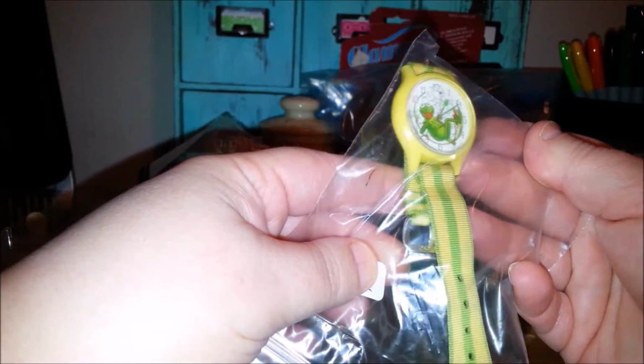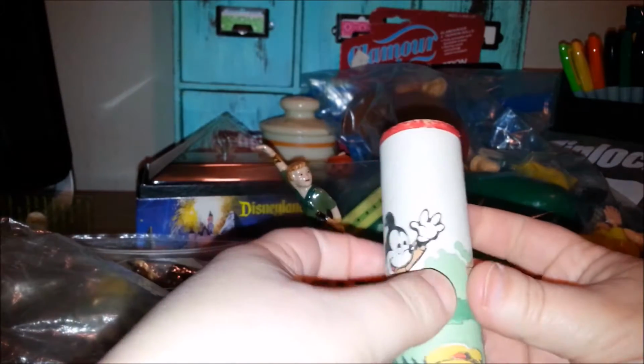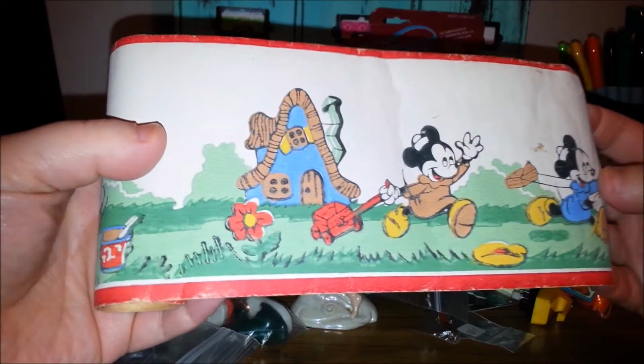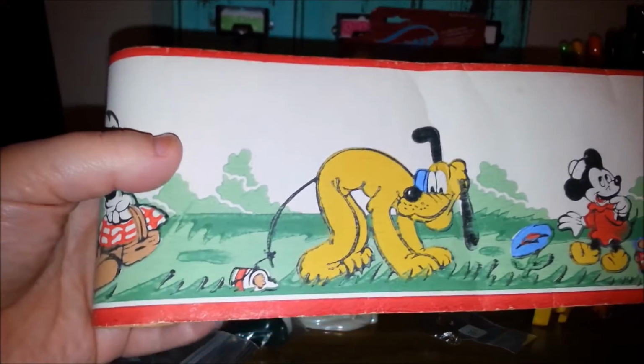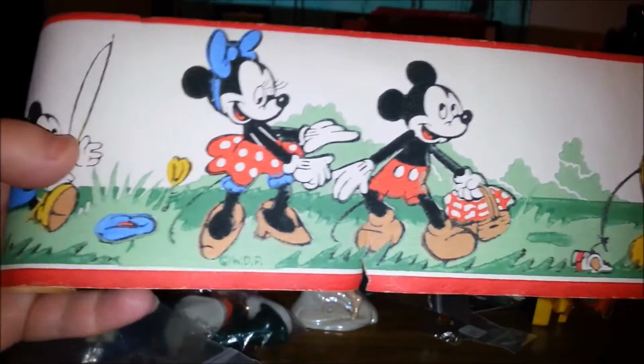This Kermit the Frog watch, I just thought was pretty cute. I was thinking about keeping it or giving it to my mom because she likes Muppets a lot, but I did end up selling it for $7. And then this wallpaper border I thought was so neat. It's probably from the 50s. It's got Mickey and Minnie and a bunch of kid-aged Mickey and Minnie. It's really unusual.